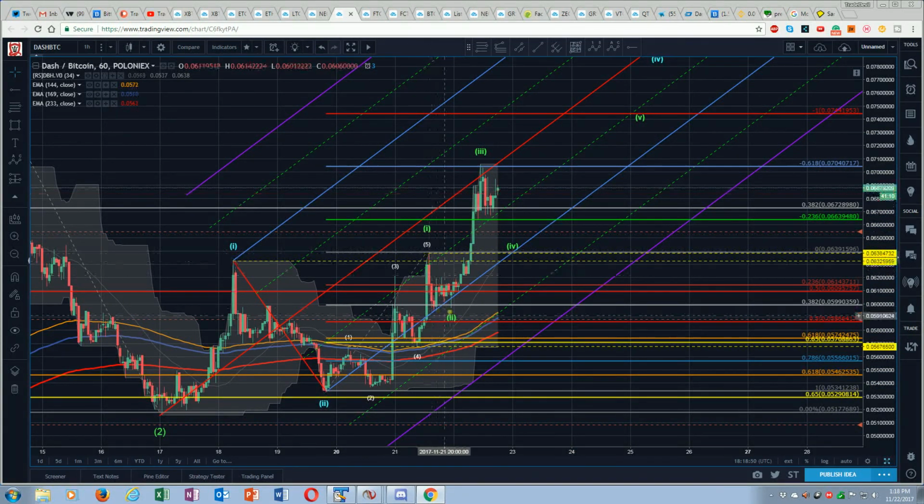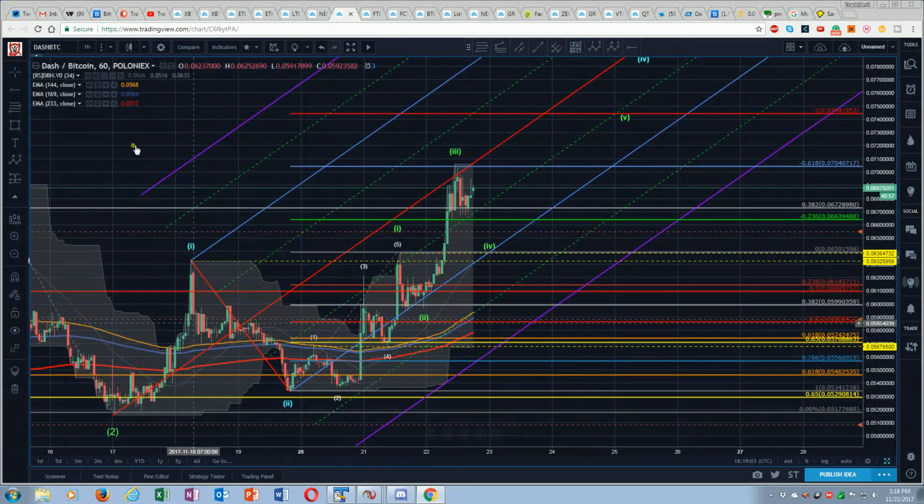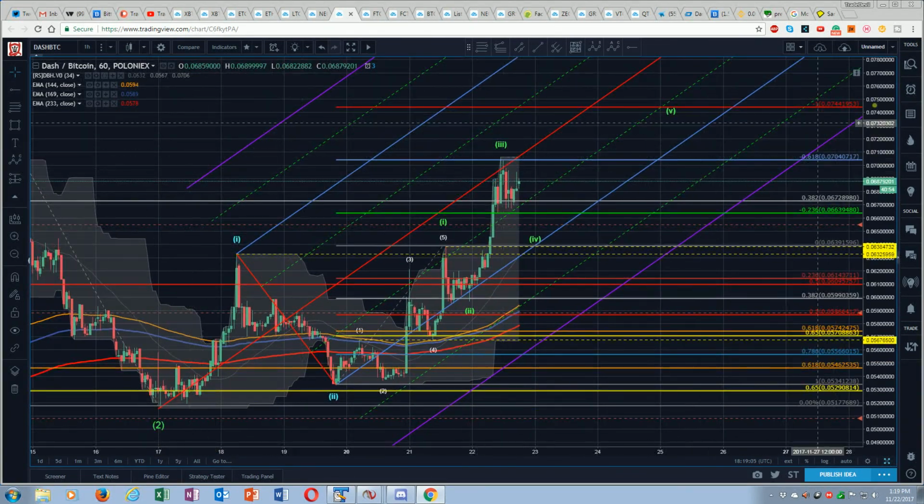Okay, so if that's a 1, 2, well, look what we've done here. From the 38, we've gone to and through the first algo target and gone right to the negative 618 in conjunction with hitting the median line. So likely algos are in. Algos love Dash for whatever reason. It is one of the top 10 by market cap, so they like it. There's lots of volume here.